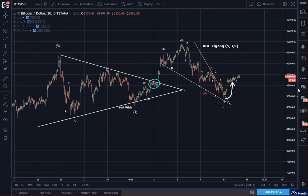Okay, so yesterday we left off where the descending wedge was labeled as an ABC zigzag 5, 3, and 5, because A has 1, 2, 3, 4, 5 waves, B has ABC 3 waves, and C has 1, 2, 3, 4, 5. That is why they call it 535. It's a very typical type of ABC correction. The other type is called the ABC flat, and we'll probably run into that in Bitcoin because Bitcoin has done both types sooner or later.